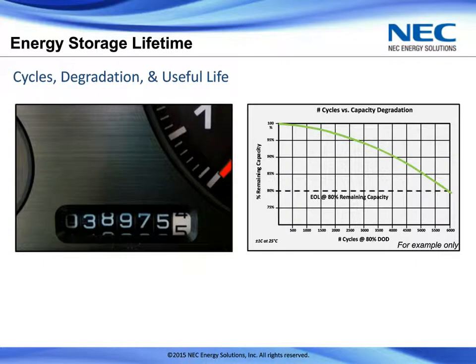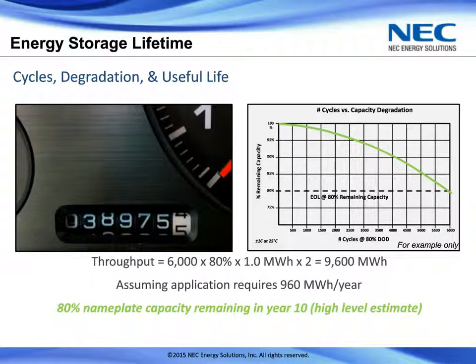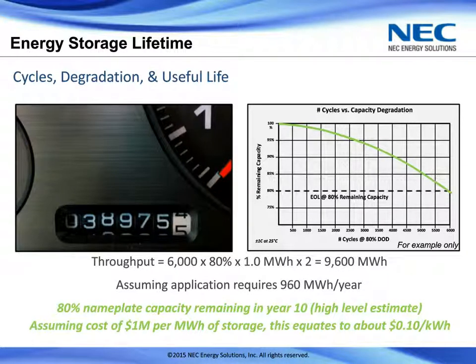So we'll do some quick math here. Using that chart, which is for example only, we'll look at the throughput, which is equal to 6,000 cycles times 80%, which is the depth of discharge, how deeply we discharge the battery, times 1 megawatt hour, which is going to be the size of our battery for this example, times 2, which is, again, the charge and discharge, there and back again, comes out to 9,600 megawatt hours. If we assume the application requires 960 megawatt hours per year, we'll have 80% nameplate capacity remaining in year 10 as a high-level estimate. To get to this cost per energy throughput metric, or levelized cost of storage, as we call it, LCOS, if we assume the cost is $1 million per megawatt hour of storage, it equates to about 10 cents per kilowatt hour of energy throughput.